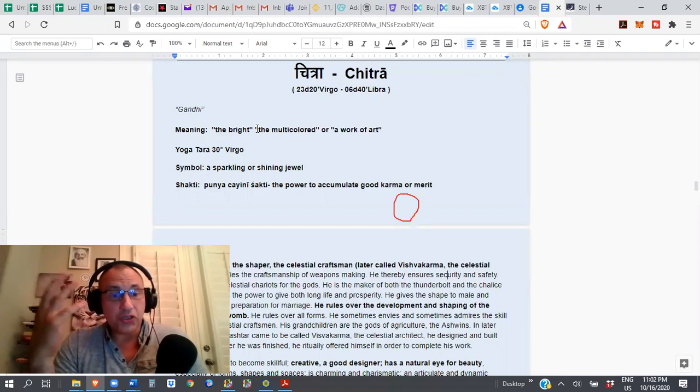So Chitra people shine, but they're often very different publicly than they are privately. A little bit like Kritika Nakshatra, which has two faces, but this one even more.